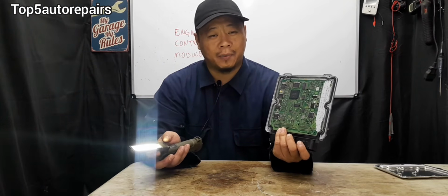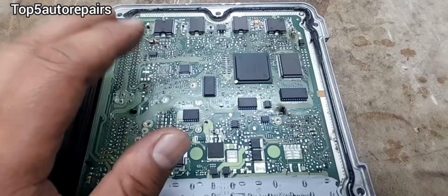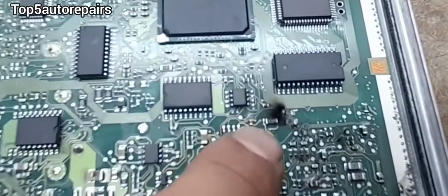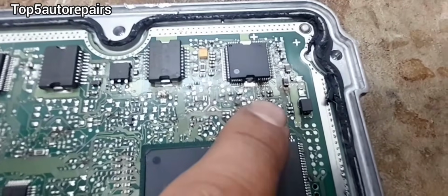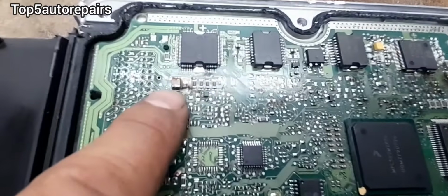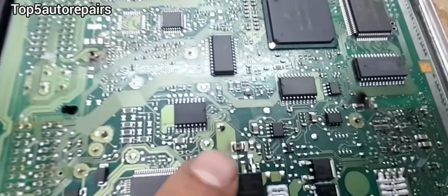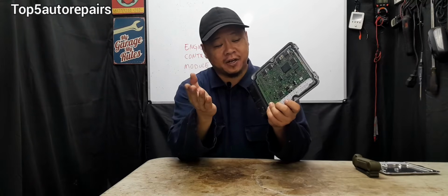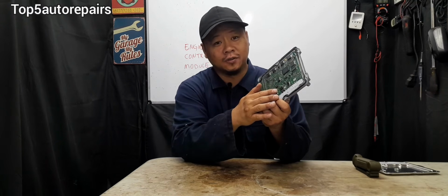How do you know you have a bad engine control module? If you ever wonder what a bad engine control module looks like, this is it. There's a burnt spot over there. That's another burnt spot, another burnt spot over there, and that's also another burnt spot. As you can see here, this engine control module failed and something is causing this computer to burn out.